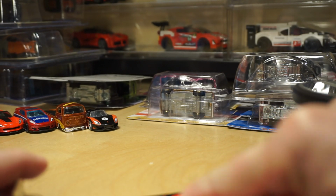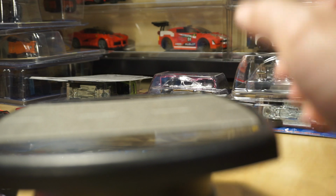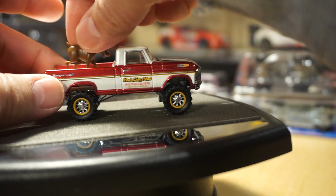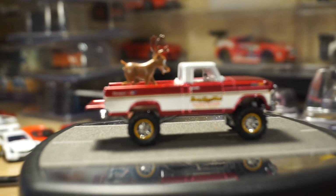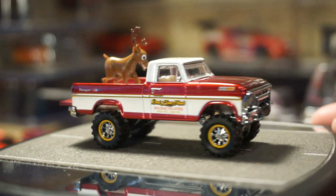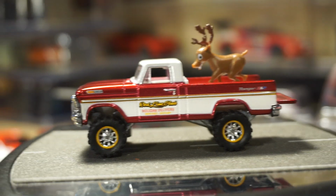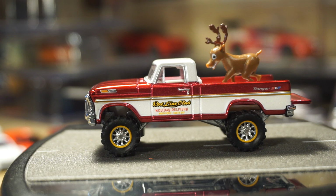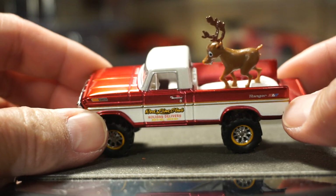Yeah, the car's not in great shape, so let's go ahead and open this one up. Why not, right? Okay. My understanding is the deer actually comes off too. It snaps in there, but it's got little things in here. So there you go. Very cool piece. Nice detail on this one. And the side says Redline Club Holiday Delivery. And of course it's got the deer on the back. Let's see if I can tip it here. There you go.